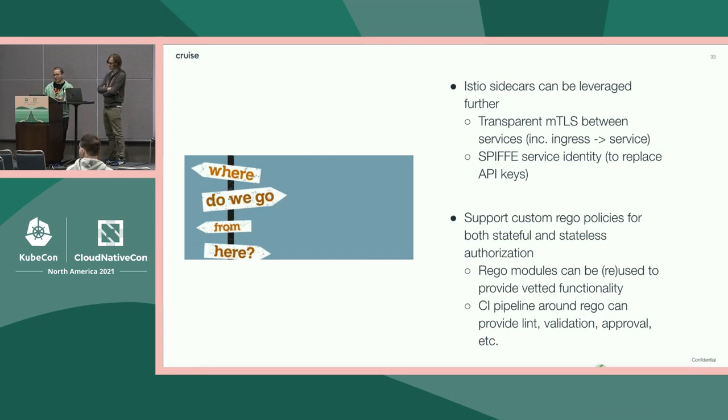Also, MTLS brings you certificates. Certificates usually bring you some form of identity that can be used here. And we have that now. So now instead of using something like API keys for services to authenticate and authorize themselves to, say, the CLTZ broker or other systems, they can use their own service identity that is rooted in the cloud provider's identity.